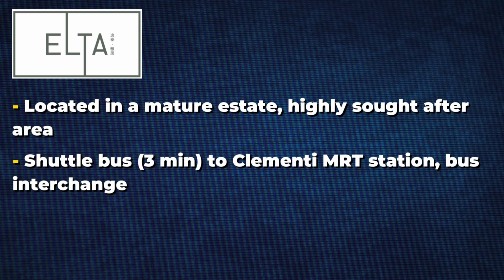Clementi MRT station is only a 3-minute drive away, and there is actually a shuttle bus service from Elta to the train station for the first year, or at least until the first annual general meeting, the first AGM. But let me just share with you guys a little bit.